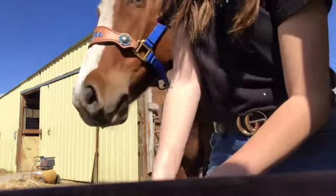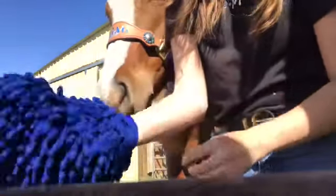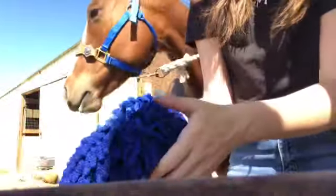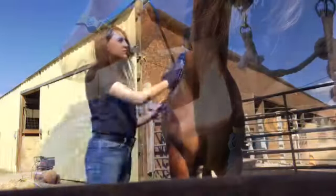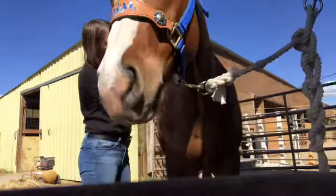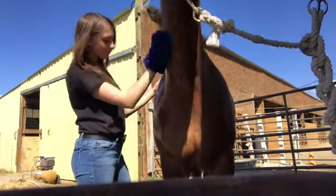And then once you've done that, you're going to put your hand into the sponge, if that's the kind of sponge you have, and you're just going to rub the shampoo so it's not in just one spot. Next, you're going to take the sponge and make circular motions all over your horse's body, making sure you don't miss a single spot.